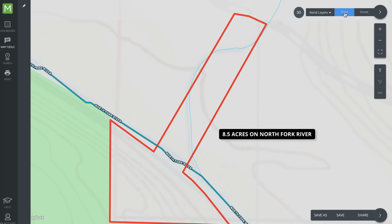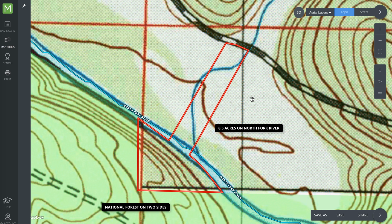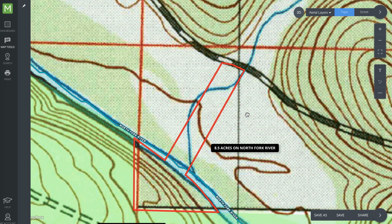Let's go to a topo map. This is already taking longer. I know some people don't like the long videos. Okay, so here's the river. That's the lowest part of the property. As we go up toward the county road, this is what I would call the lower meadow. So probably every spring, this North Fork River is going to overflow its banks because it's a real river, and water is going to get into this lower meadow. That is definitely common. I would not advise you to build anything there under any circumstances ever. You get into this upper meadow, it gets a little higher.